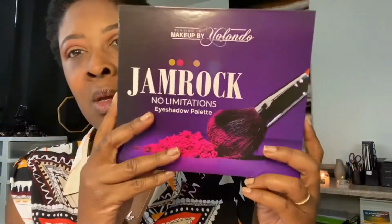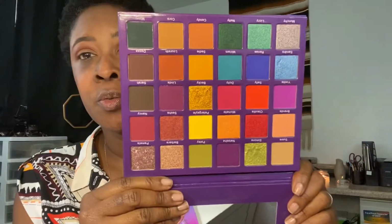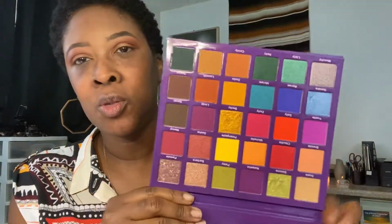Okay, so now I'm gonna add another palette. It is the Makeup by Yolondo Jamrock No Limitations palette. It is one of the most pigmented palettes out there. It is gorgeous. I haven't used it a lot. It's pretty new, but I have watched a lot of tutorials on it and the pigmentation is ridiculous. I'm hoping to take this color Sally and add it to my lid. It's out of my comfort zone for sure, but it's a beautiful, beautiful palette.